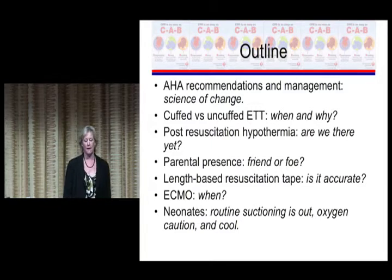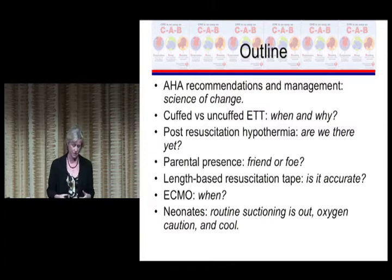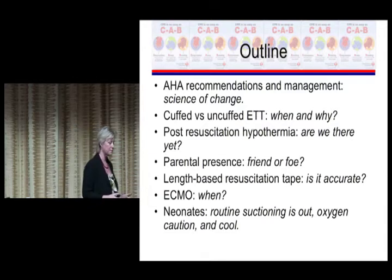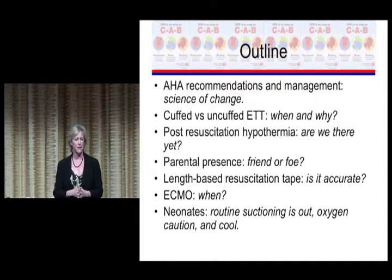First of all, AHA recommendations and their management is really a science of change. What they try to do is incorporate the latest literature, and not only the literature, but they also have developed a consensus process, which they use as part of their consensus and evaluation conference that occurs really about every 5 years.